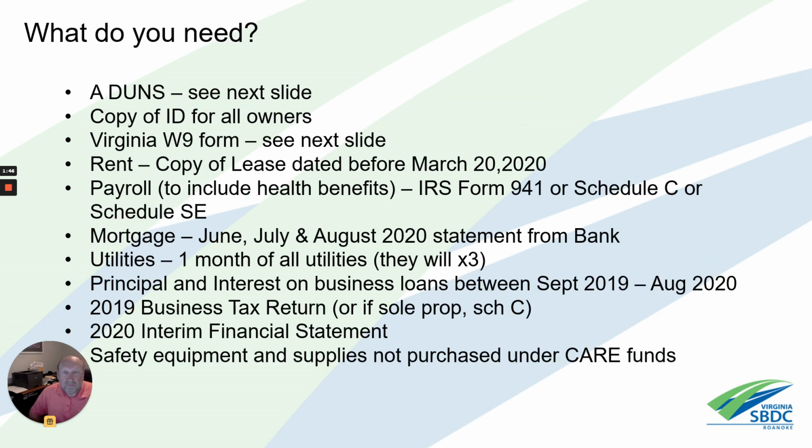So what do you need to apply for this? When you gather everything together, one thing you need is what we call a DUNS number. This is a number assigned by Dun & Bradstreet for businesses to do government work or government contracting, and the state of Virginia requires it in order to pay you. I'll show you in a minute how you do that.